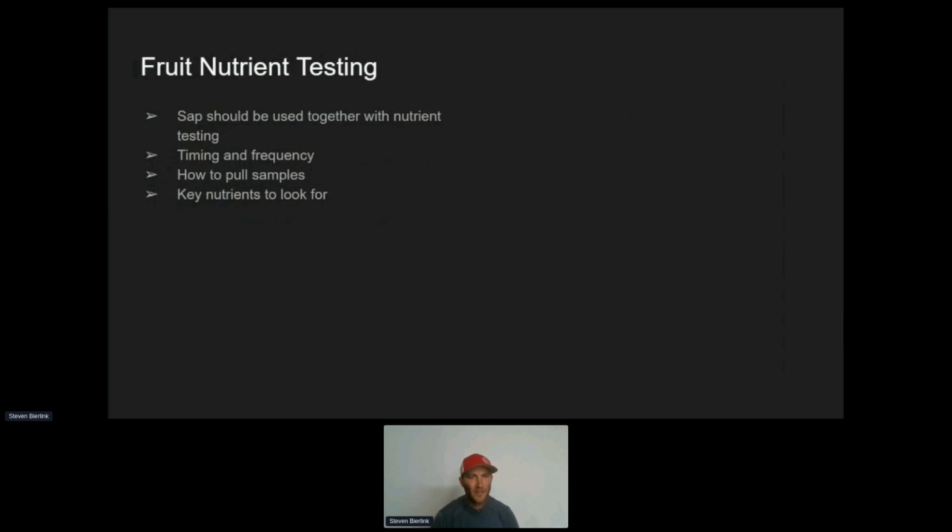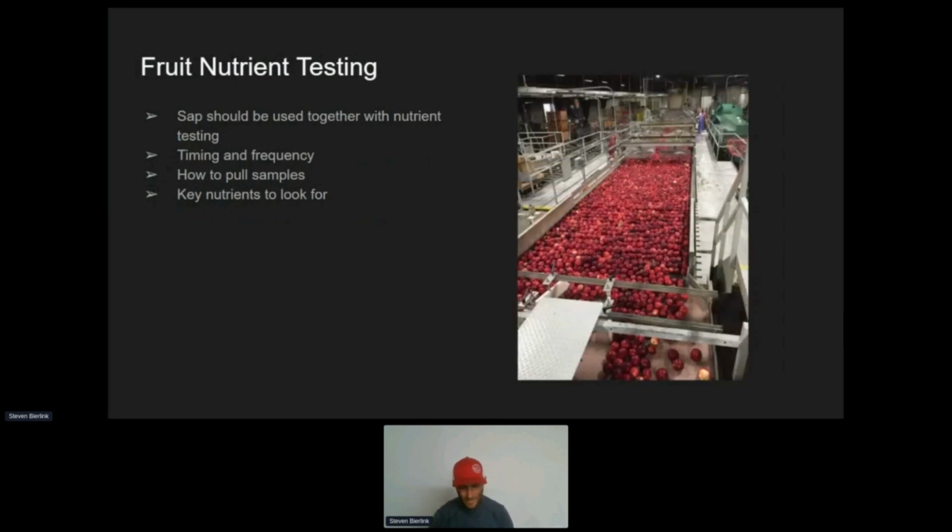Moving to the next thing, fruit nutrient testing. I'm a huge fan of sap analysis. It gives us an awesome amount of insight into the health of the tree. But we need to make sure we align that goal with what needs to be in the fruit. Because sap doesn't paint a full picture of how good our efforts have been in terms of the fruit. We need to know what's inside there.